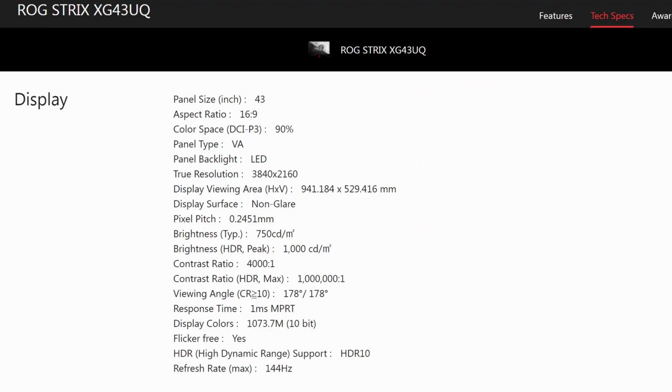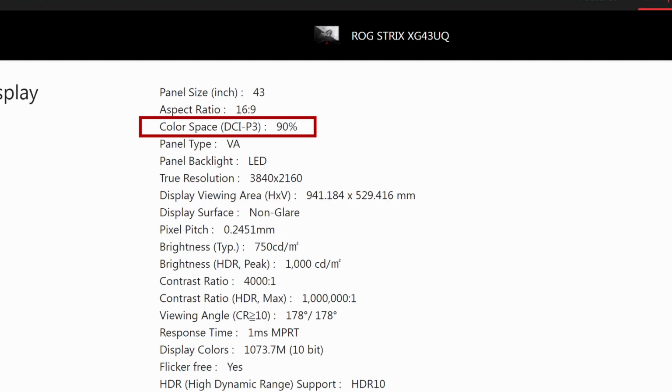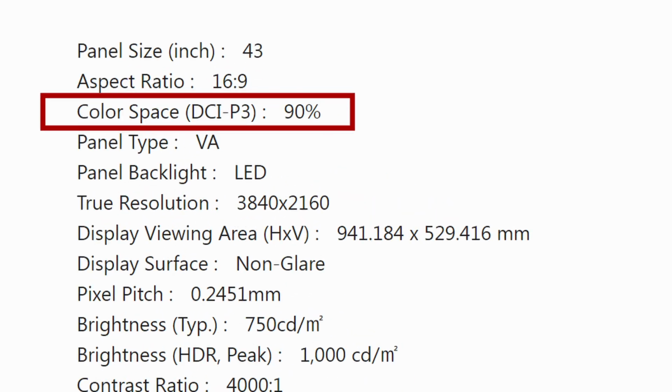Score! And the 144 Hz screen is capable of 1 millisecond MPRT with an LED backlight, along with HDMI 2.1. Now I'm going to quickly go over the specs because there's just a bunch of things to say. AMD FreeSync Premium Pro and DisplayHDR 1000 certification, which has a 90% DCI-P3 color gamut. Awesome.